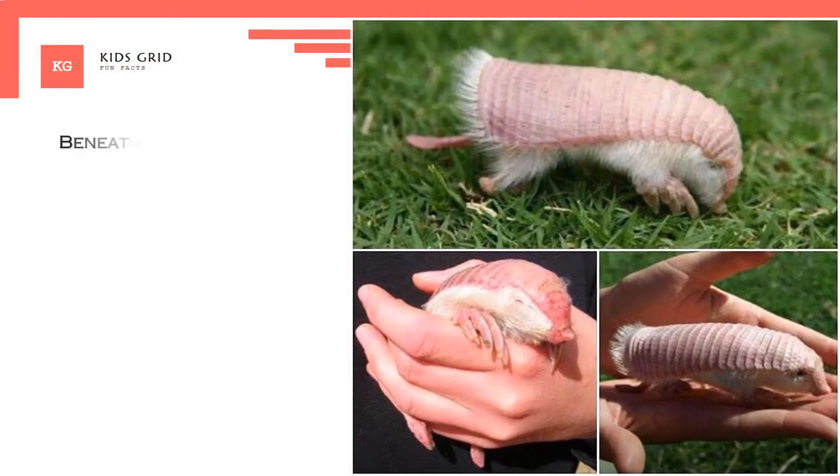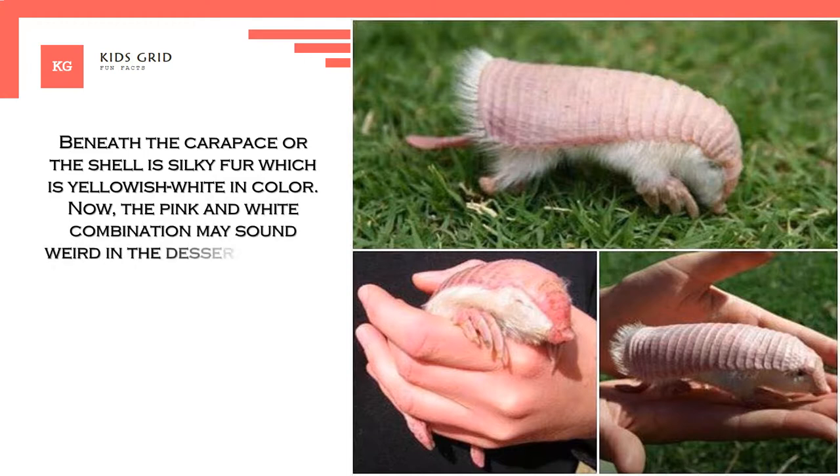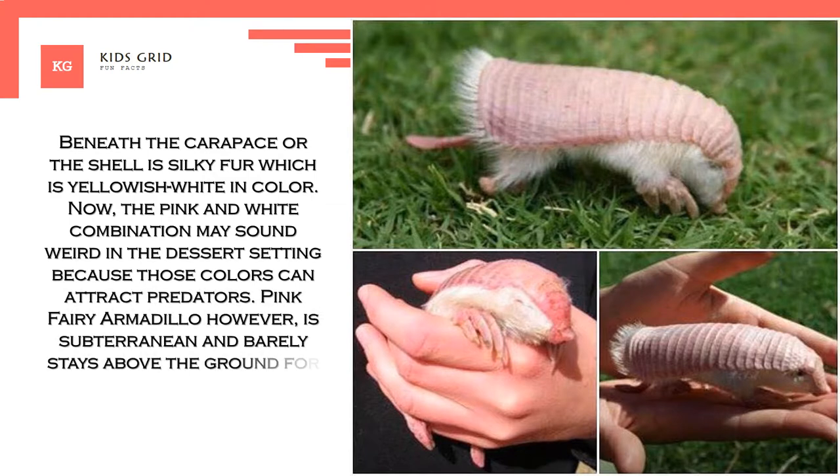Beneath the carapace or the shell is silky fur, which is yellowish-white in color. Now, the pink and white combination may sound weird in a desert setting because those colors can attract predators. The pink fairy armadillo, however, is subterranean and barely stays above the ground for a few moments. So, the pink and white is just fine.